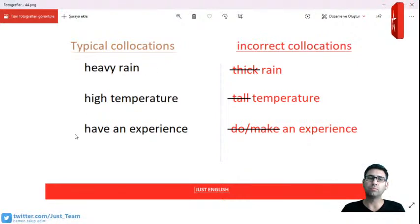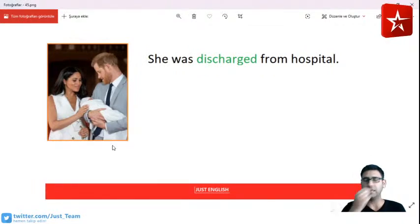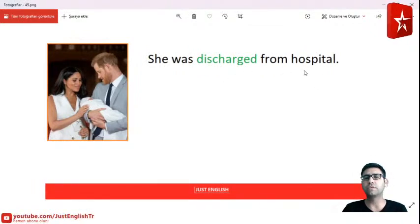Adjective noun kullanımı buradaki. Şimdi yapıları da göstereceğim zaten. Have an experience şeklinde kullanıyoruz. High temperature, have rain gibi. She was discharged from hospital.